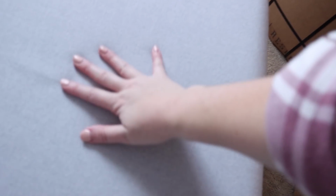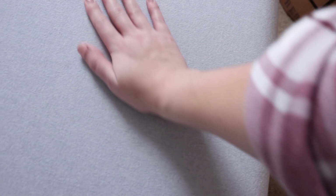Okay, I'm really excited about this color. We went with the Maltese Silver Gray. This is the same fabric and material as our living room couch.